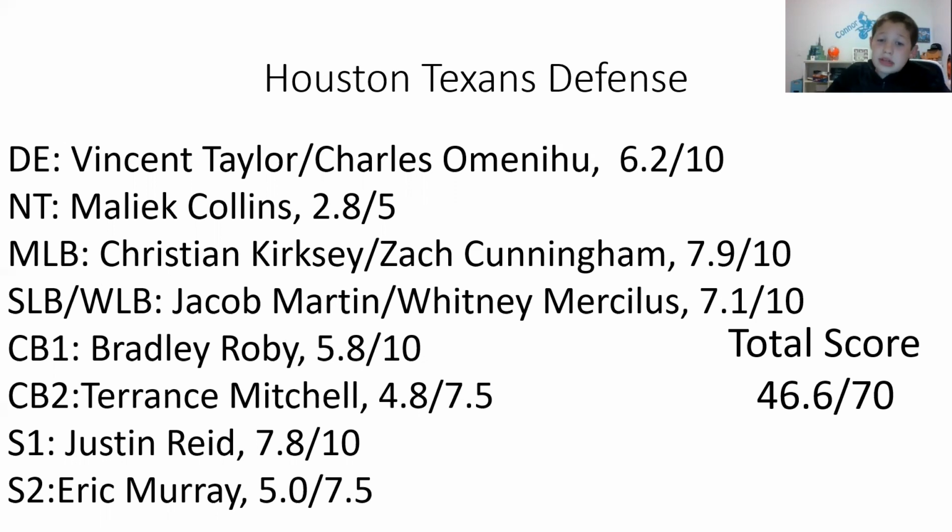The linebacker corps is the only thing that can go decently for them. Christian Kirksey ain't great, but Zach Cunningham, in my opinion, is a really good linebacker. Christian Kirksey definitely let this down a little bit at the middle linebacker spot. Then at some linebacker, Jacob Martin let this part down a lot. Whitney Mercilus is a pretty decent linebacker, in my opinion, so I think this is good for weak side linebacker for the Texans. Well, they have a middle linebacker and a weak side linebacker.